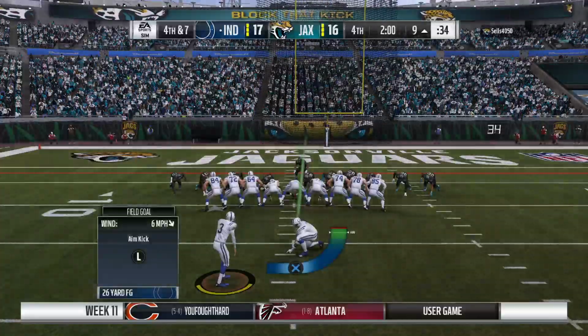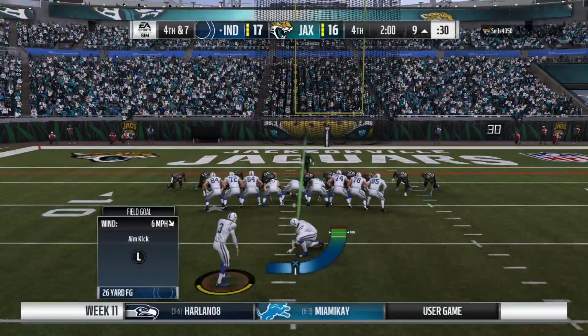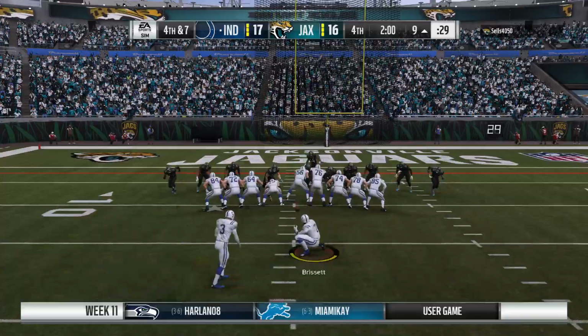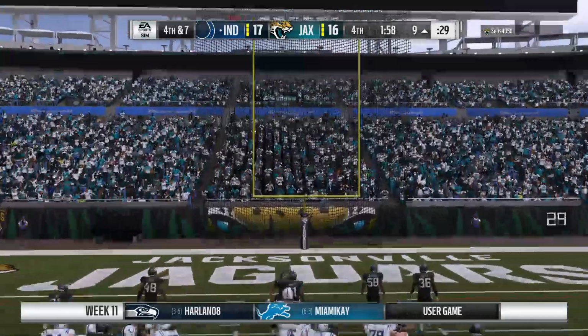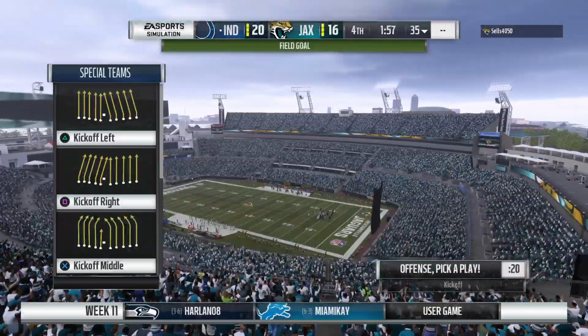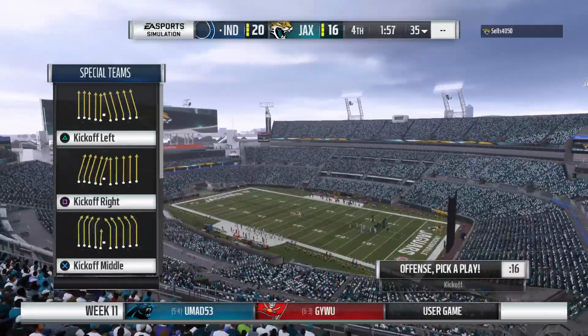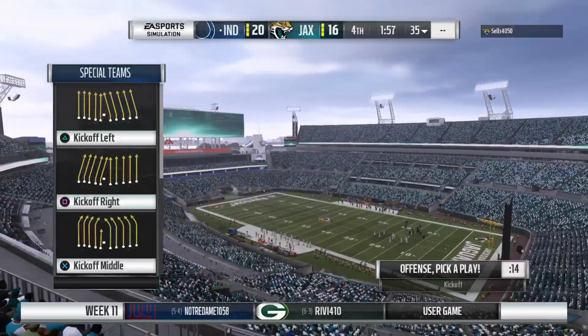So now one of the biggest kicks of the night is forthcoming. From the left hash, a chip shot here. And his kick is good. And they add on and get a little bit of a cushion. It's 20-16 now. So they get the 3, but you wonder now, is that going to be enough?